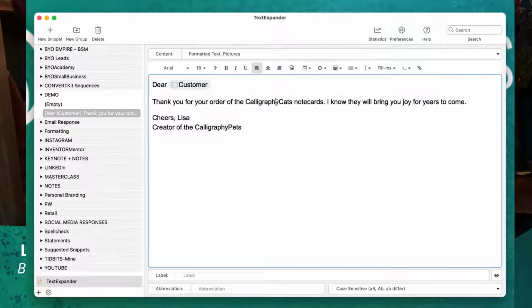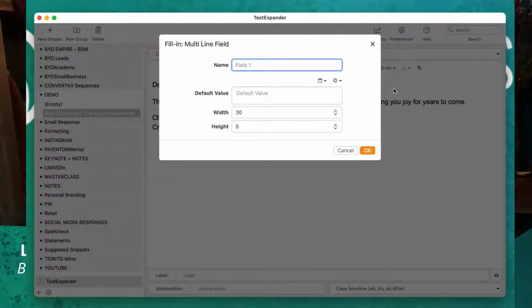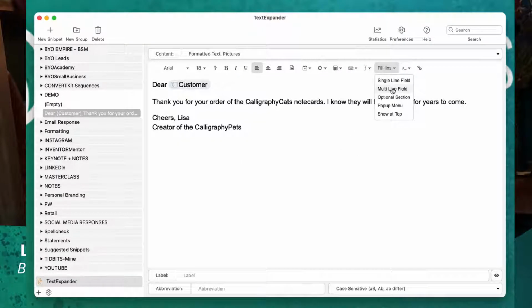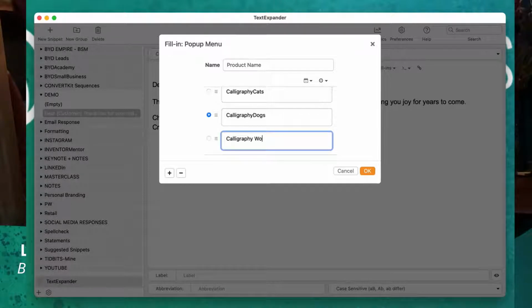And these field links can be as granular as you want. So for me, I'm going to create a pop-up menu for calligraphy pets. Whoops. Pop-up. I'm getting there. Sorry about that, you guys. Pop-up menu. There we go. So what I'm going to do is I'm going to type in product name and then add a number of different names, like calligraphy cats, calligraphy dogs, and I'll add a few more, calligraphy woodland creatures, calligraphy Celtic cats, and calligraphy Chinese zodiac. Okay.